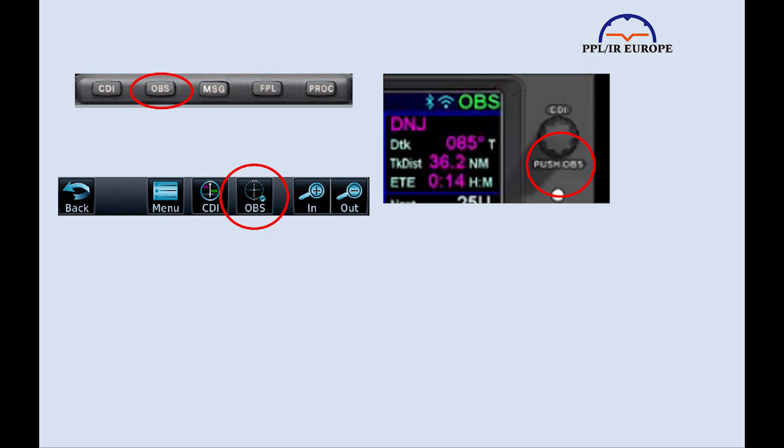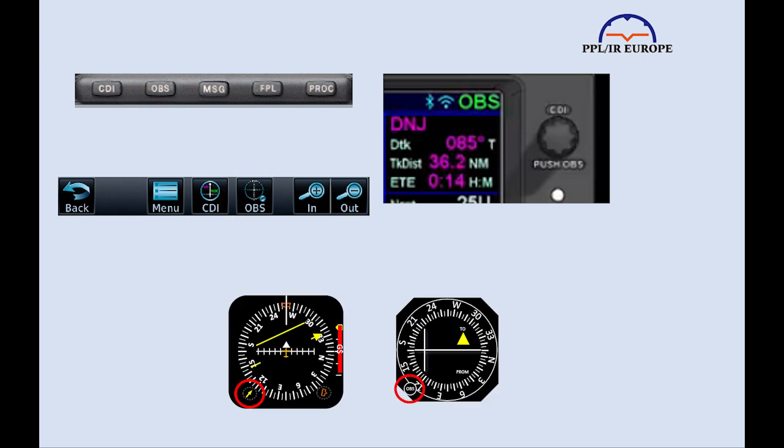If you're holding at a GNSS waypoint where the inbound track is not a flight plan leg, then you should use the OBS function. In most installations, you press the OBS button, then turn the CDI or HSI to the inbound track of the hold. Even if you have an auto-slew EHSI, pressing the OBS button on the GNSS will interrupt auto-slew and enable you to turn the track pointer. You can now use the GNSS waypoint as if it were a VOR with the inbound track set. Whether you're using a VOR or GNSS waypoint, you should leave the pointer on the inbound track throughout the hold.